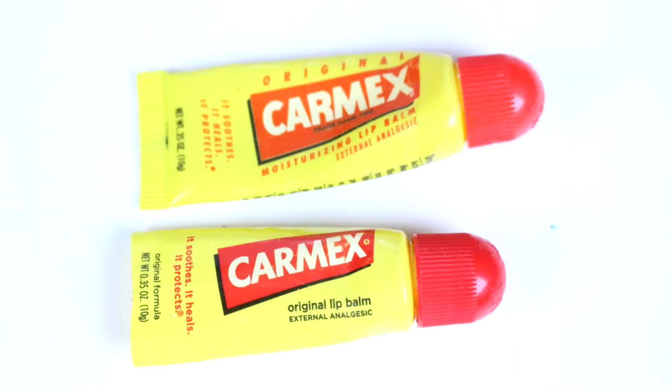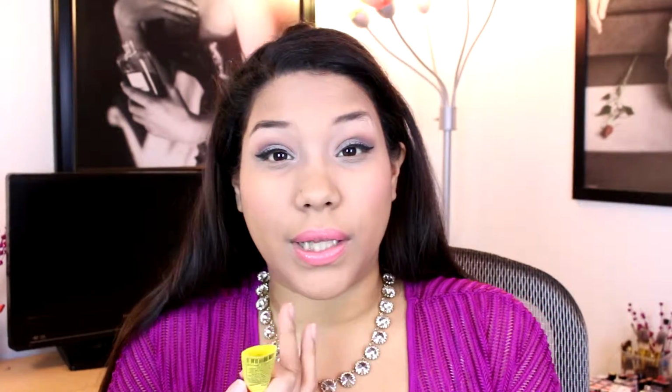I also used up a Carmex original lip balm, and this is one of the few lip balms that really protect and help soothe my cracked lips. Sometimes my lips will get really cracked and not even the regular Vaseline lip balms can help me because they're just so cracked. So this really helps soothe it, and it has a little bit of medication, so it kind of helps heal those lips quite nicely. I actually used up 2 of these and I totally recommend it. I would purchase those again.